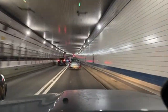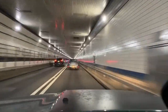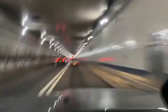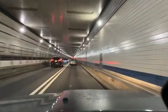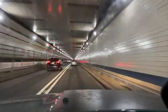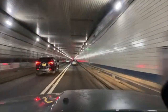Now, during rush hour, you can have this tube jammed. It's pretty tight today, but you can have stop and go sitting in this tunnel, which to me has always been very claustrophobic at best. Not something you really want to do, especially when you think you're underwater, and with all the activity around 9/11, the terrorist activity. It was not a happy place to be. Stuck on a Friday night, driving through the tunnel, stop and go, not fun.